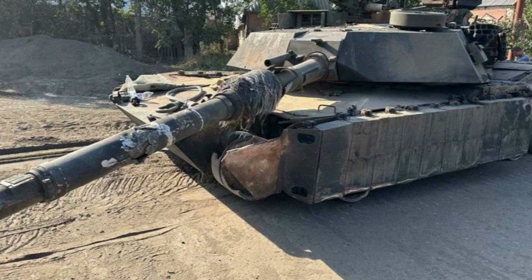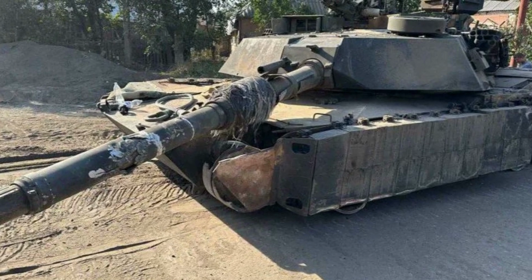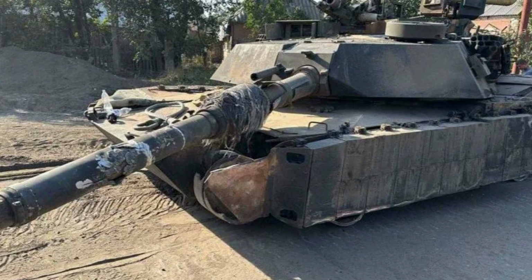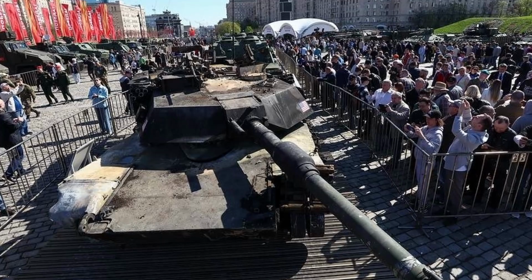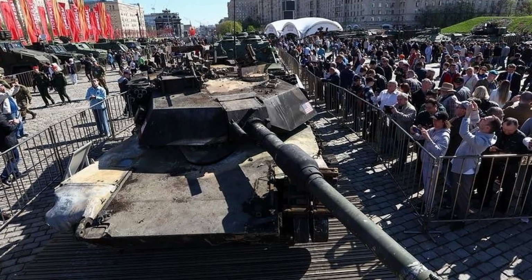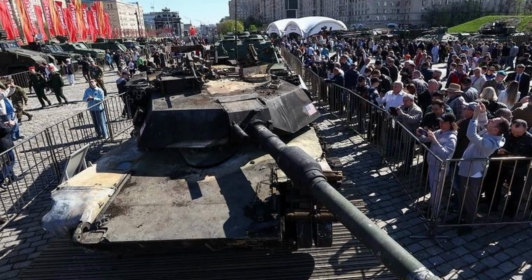Moreover, reverse engineering is not just about incorporating new technologies into existing models. It is about understanding the broader context of how these technologies function together. For Russia, the challenge may not simply be copying the Abrams, but integrating it into a coherent and competitive armored force that can effectively challenge NATO's technological superiority.